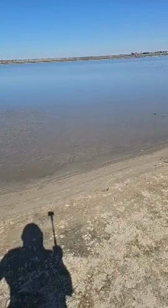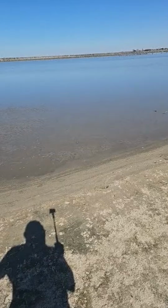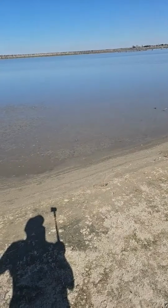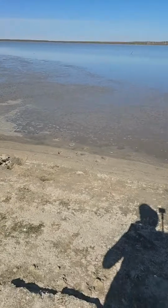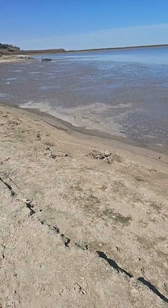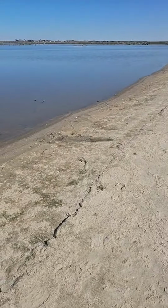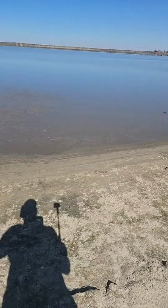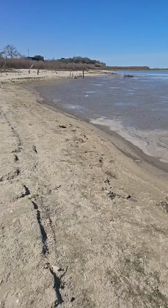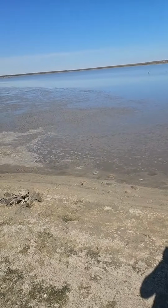Would be cool to metal detect the dry parts, maybe. Maybe it wouldn't have anything though. I don't know. Yeah, it'd be a good idea. A lot of this stuff hasn't been exposed for a long time, so definitely it'd be pretty cool to metal detect all this area. I'm sure you can find something. There's got to be something in here. If not, people on boats would probably drop things in the water, and you could probably find a lot of that stuff too. Probably find some old cell phones.